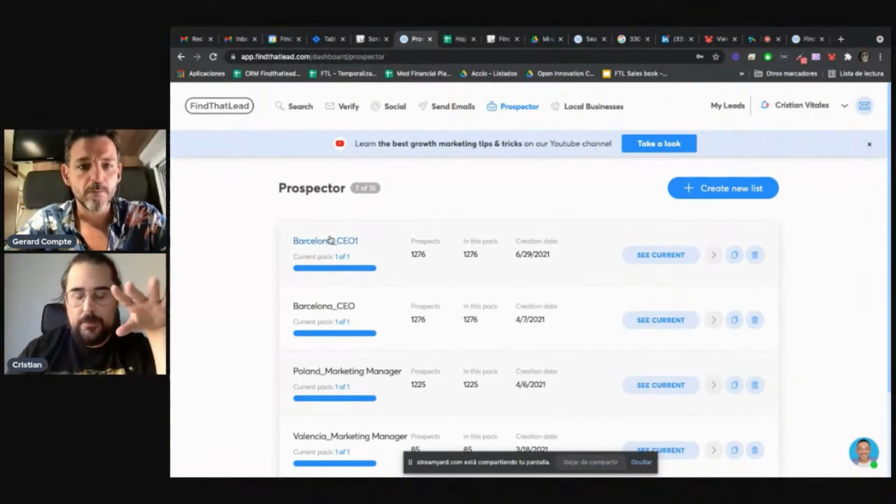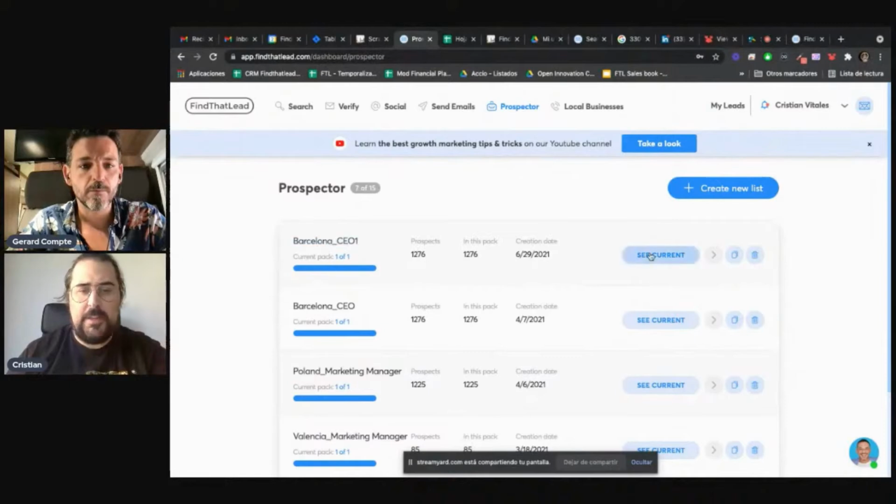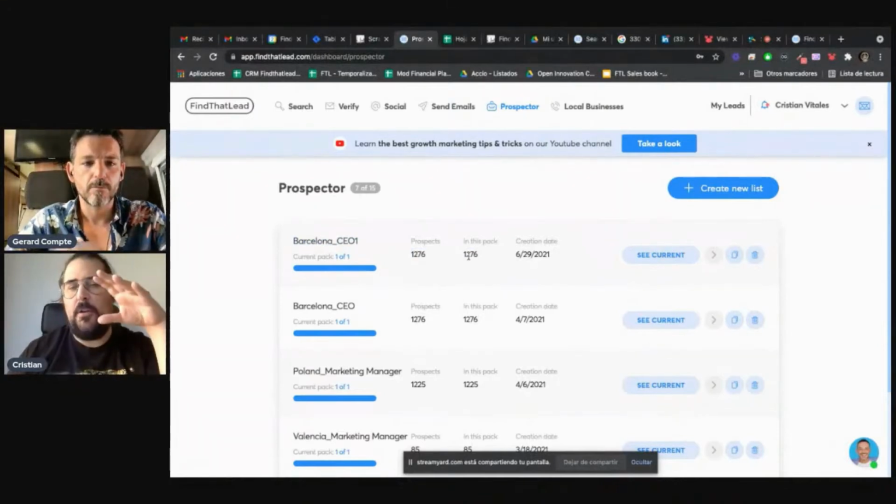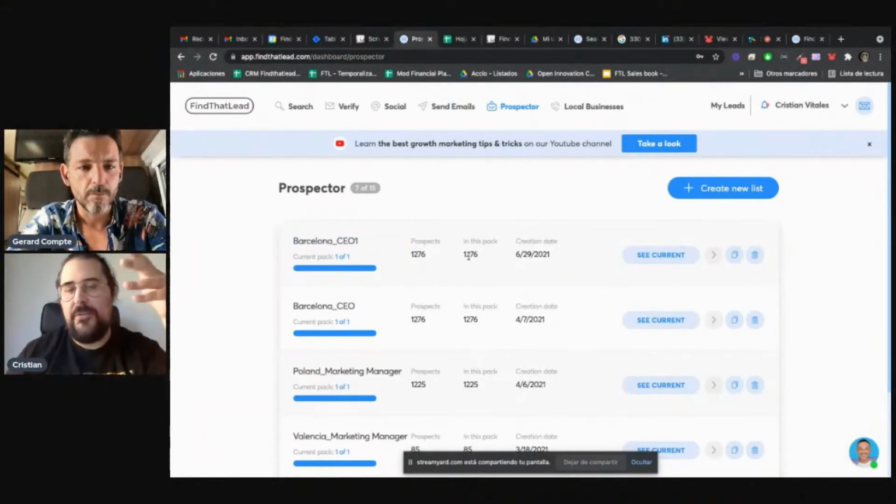And right now, talking about Prospector, what we changed is that you can now see the number of leads you have and what your limit is, so you can control the space on your list that you have in your prospect manager. It's a small UI change. You can access the list by clicking on the current list name. We also changed the copywriting to better understand it.